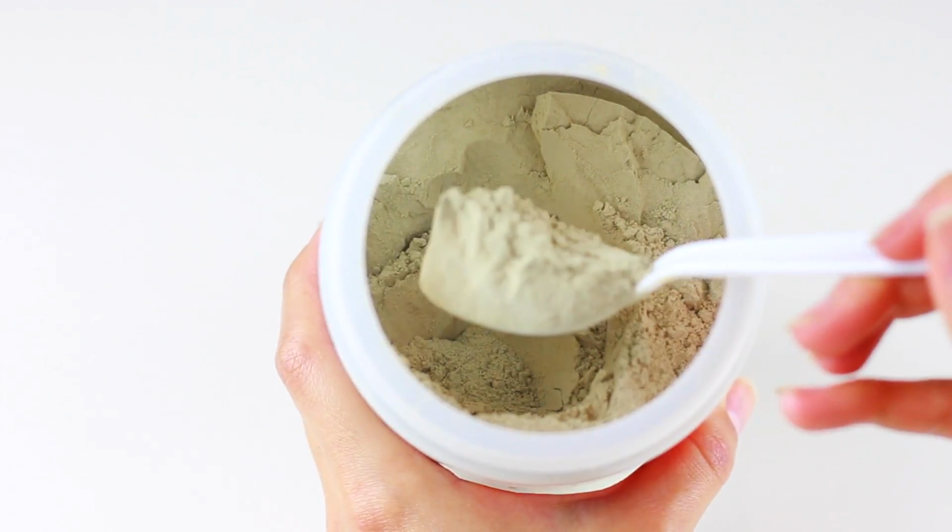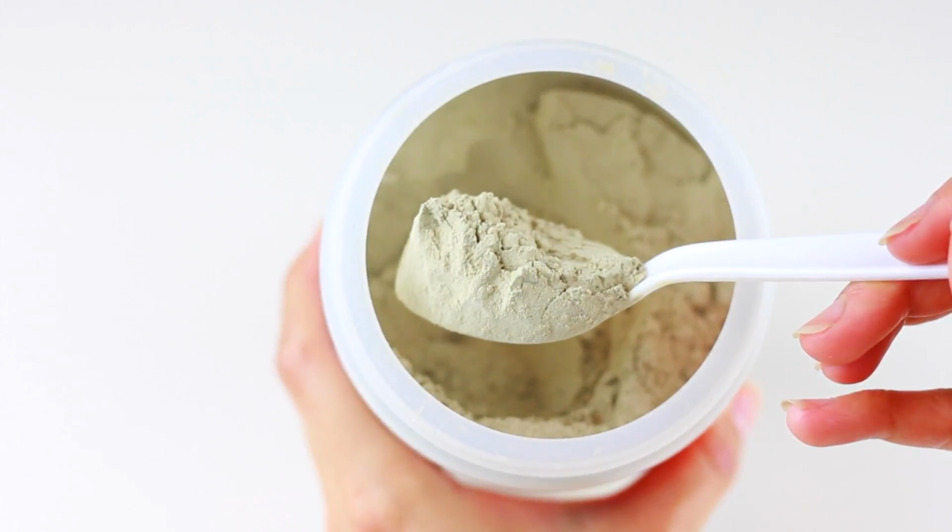It works by attracting toxins and impurities, bringing them to the surface of the skin and then eliminating them. So breakouts are common, especially if you're a first-time user. I know some people don't like this mask because they just use it once, they get pimples, and then they stop using it. So my advice is to keep using it because that's what it's supposed to do. It's supposed to bring those impurities and toxins to the surface of the skin. So don't be discouraged, just keep using it, and after a few uses, your skin should start to clear up.